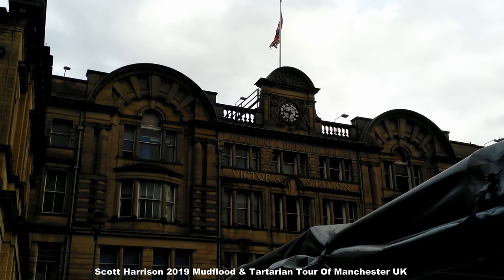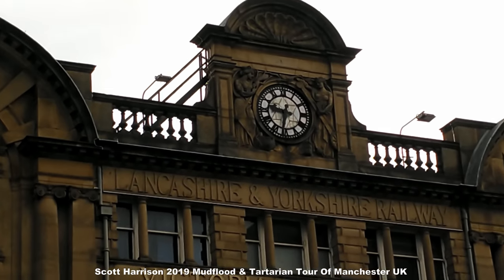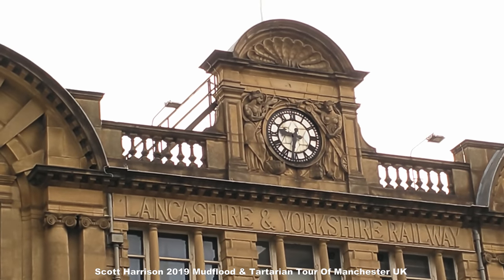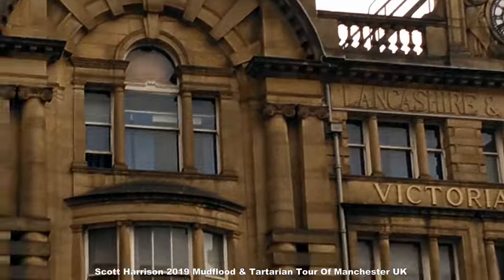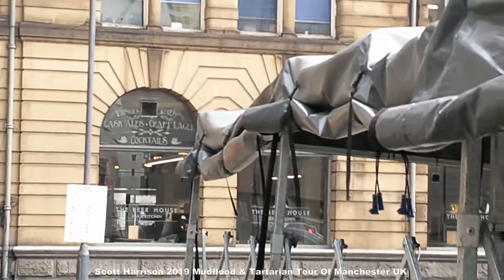We're at Victoria Station, as you can see there. As with most clocks now, they don't have the IV. This is getting very rare to see now. It's the four ones. I'm seeing it everywhere. I thought this would be a classic example of a mudflood building, but to be honest, it looks like the whole fascia has been rebuilt up.